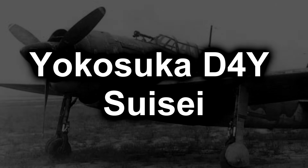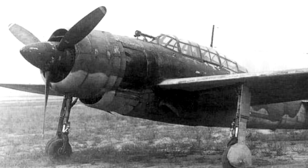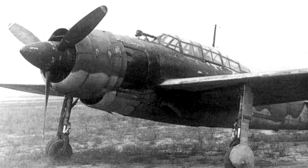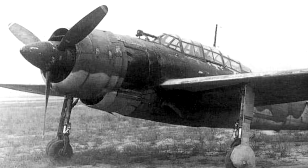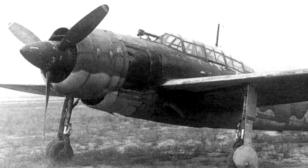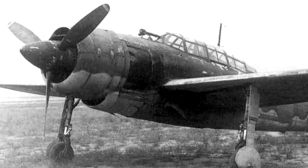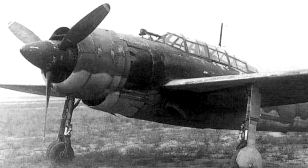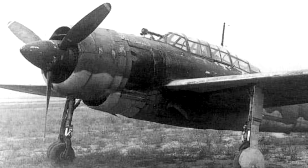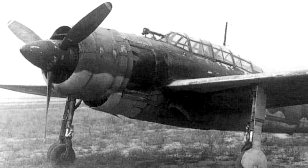The Yokosuka D4Y Suisei, or Comet. Allied reporting name, Judy. The Comets were a 2-seat, carrier-based dive bomber. Oh, another dive bomber, okay. And, as the name might imply, these were super-de-duper Japanese, built for the Imperial Japanese Navy, and operated by them from 1942 to 1945. While conceived as a dive bomber, unlike the Vengeance, the Suiseis proved a lot more flexible. They could do reconnaissance, night fighting duties, and they were pressed into special attack roles.